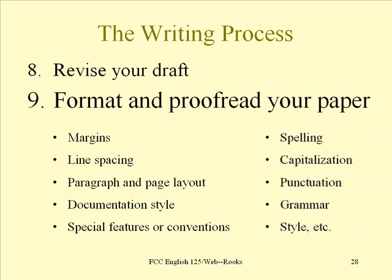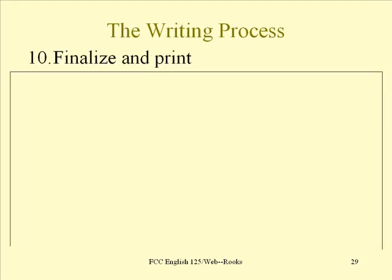You also need to proofread. You need to check for spelling, capitalization, punctuation, grammar, the style, all those basic things. Now with computerized word processing, this is pretty easy. Don't forget to use the spell check and the grammar check, but also read it yourself. There's no substitute for checking it over yourself and making sure it's right. The last step then is to finalize your paper, finish your drafts and your proofreading and all that, and then get it in format and then print it.